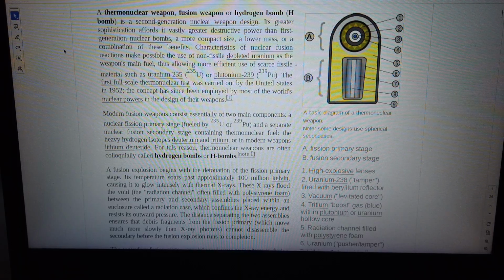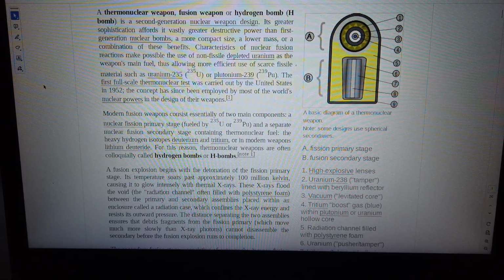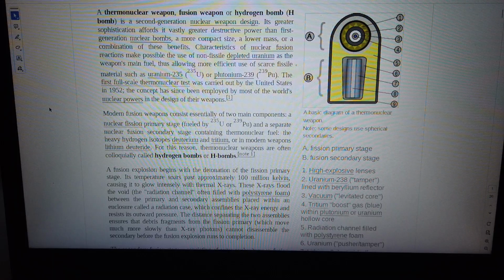Characteristics of nuclear fusion reactions make possible the use of non-fissile depleted uranium as the weapon's main fuel, thus allowing more efficient use of scarce fissile materials such as uranium-235, 235U, or plutonium-239, 239Pu. The first full-scale thermonuclear test was carried out by the United States in 1952. The concept has since been employed by most of the world's nuclear powers in the design of their weapons.